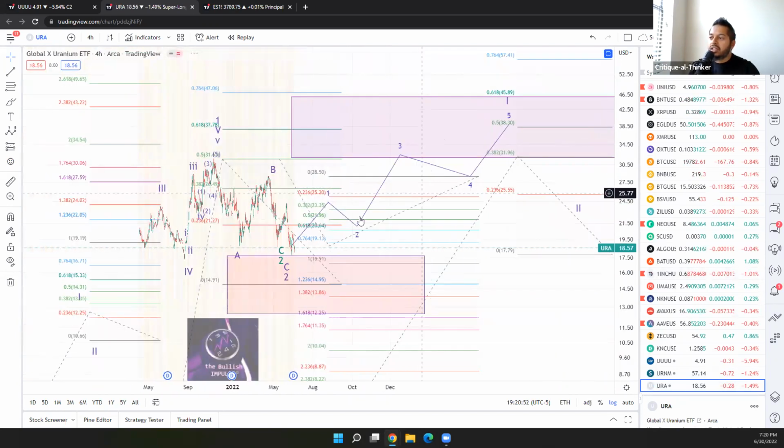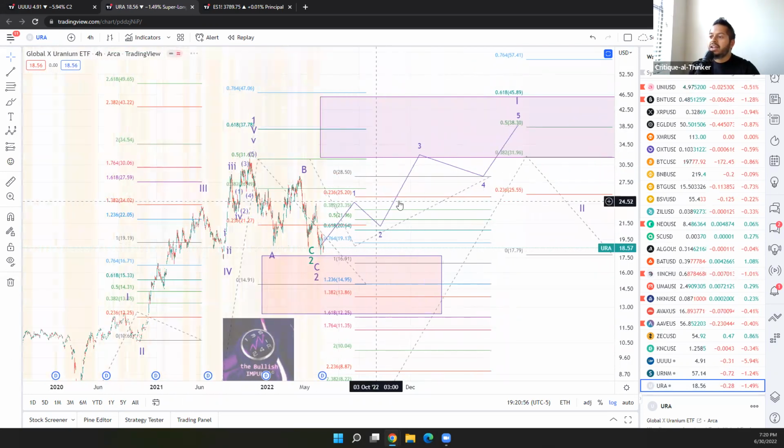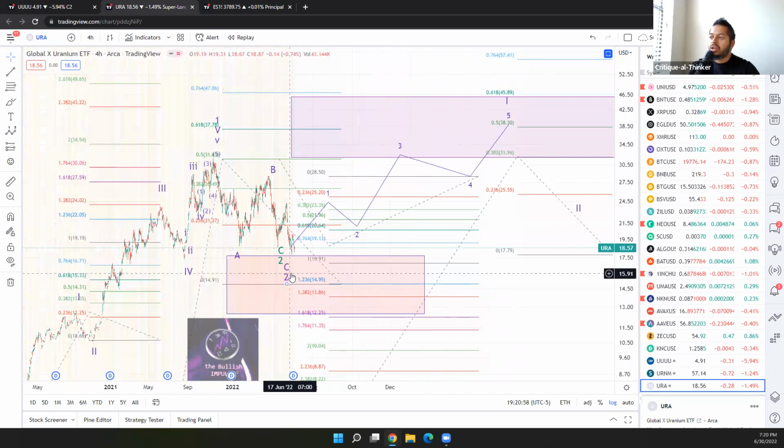I know I have this thing showing here as potentially an ending diagonal or a fifth wave. We have an alternate pattern in which this is actually a fourth wave with the fifth wave to come. We'll touch more on that as we see more of a rally structure develop, but that is a lower possibility in my personal opinion right now.